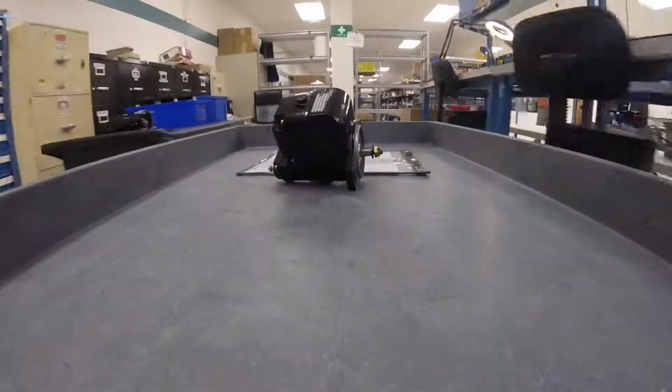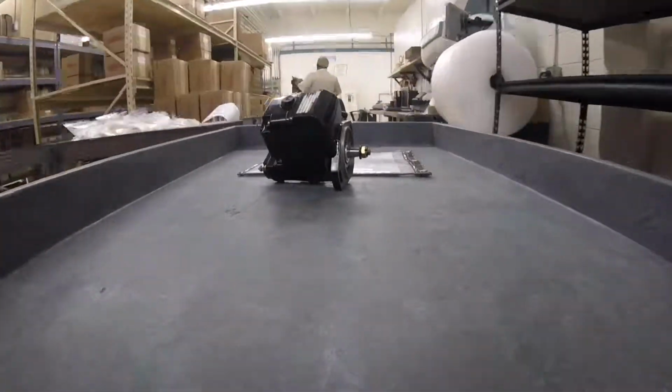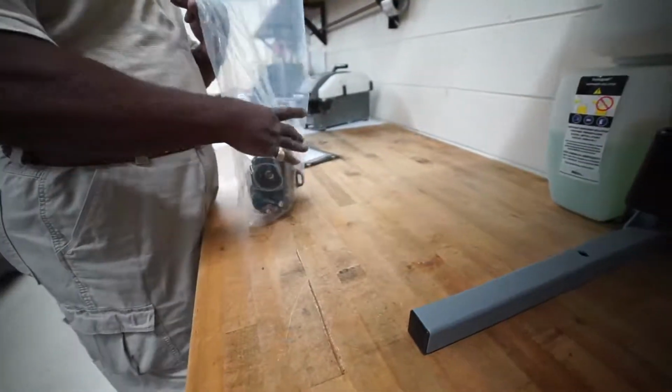So once a unit has passed final inspection, it goes over to our shipping and receiving department, where it's packaged to the current standards of ATA 300.